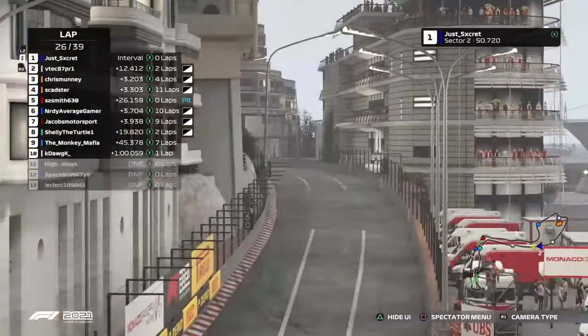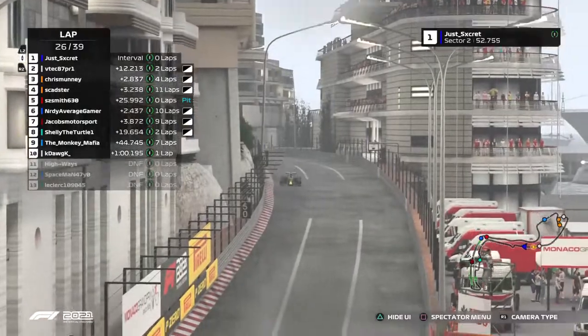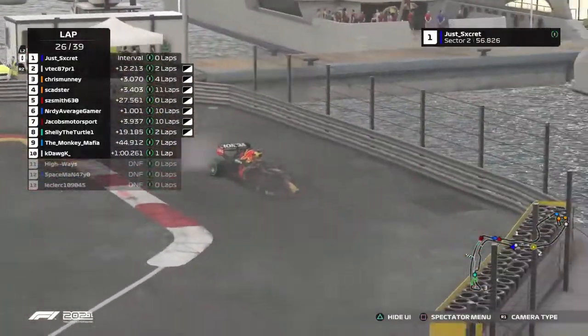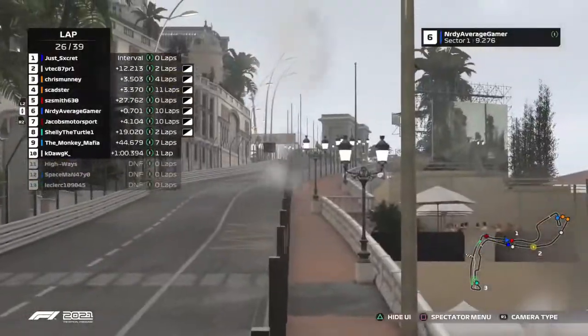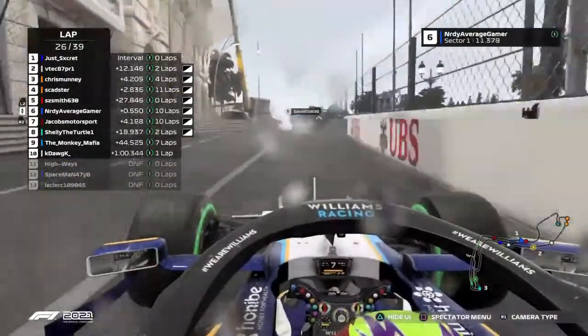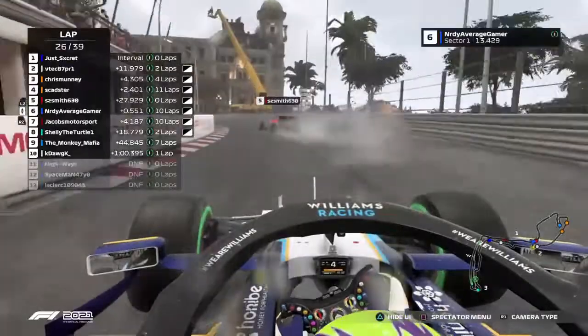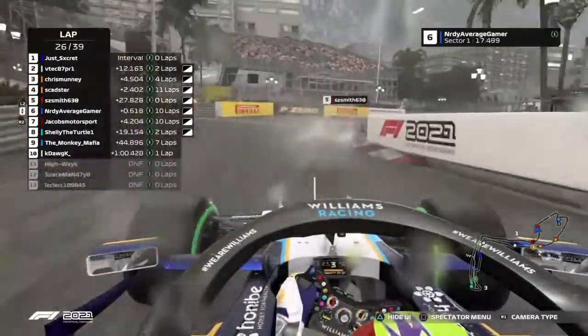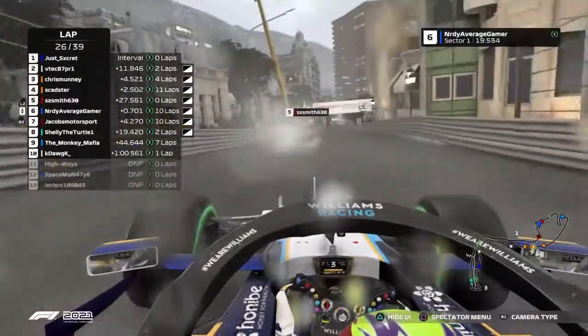Gap's starting to even out a little bit here as we get towards the final stage of the race. Everybody's starting to settle in. Did something happen with SC Smith, or is this just him being released out of the pit lane? He's come out just ahead of Johnny behind, but he's got those fresh tires, so I think he will be able to hang on to the position.